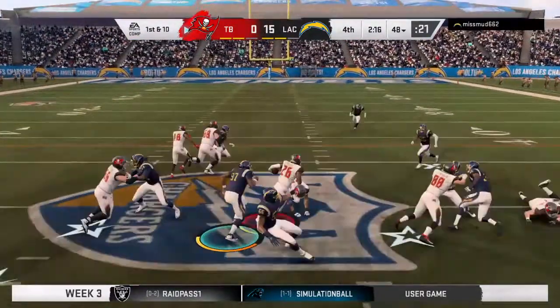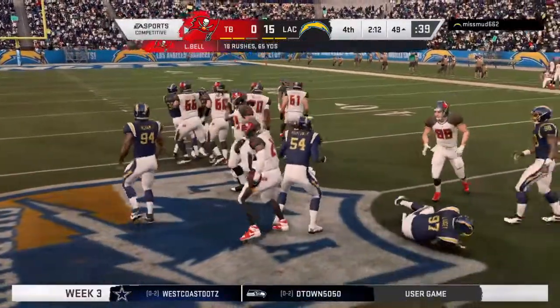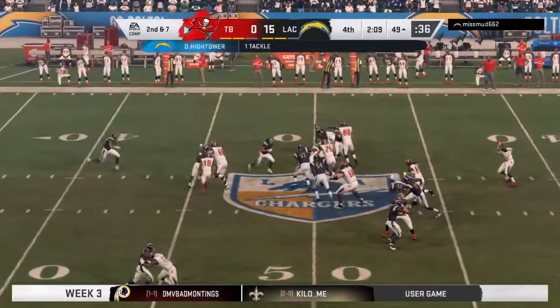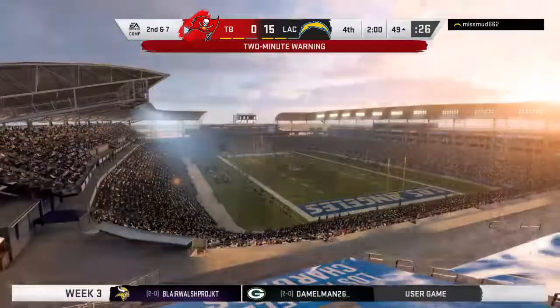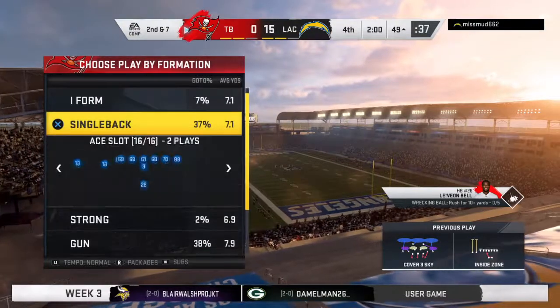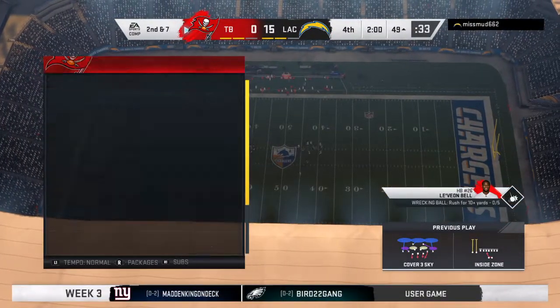From the shotgun, it's a give to Bell. And down he goes at the 49, a 3-yard pickup. Across midfield to the 49-yard line. It's a pickup of 3. Brings up 2nd and 7. 3 yards on that last carry. Here's 2nd and 7. 2 minutes left to play in this football game here on EA Sports.